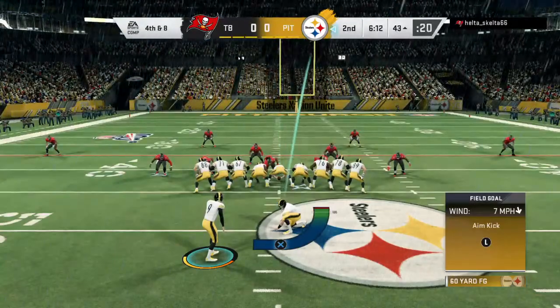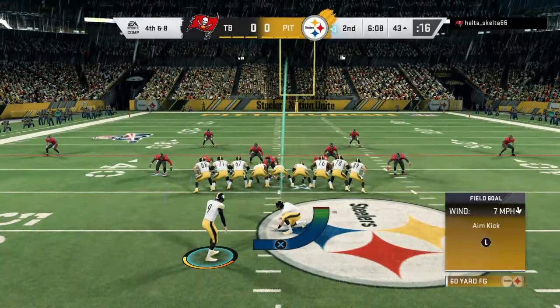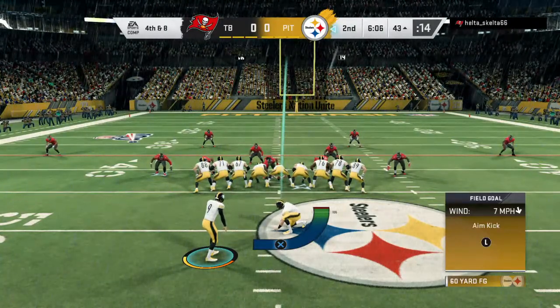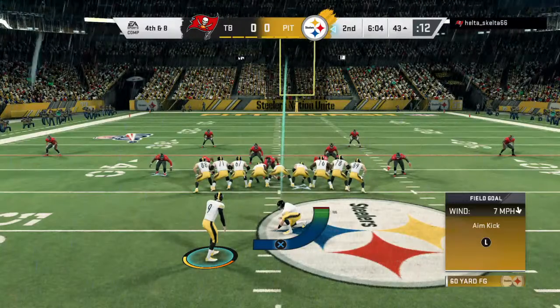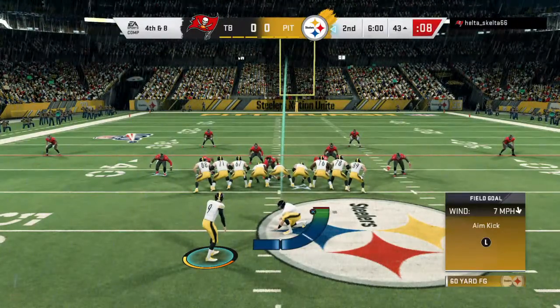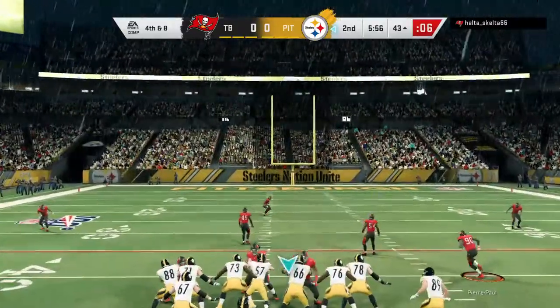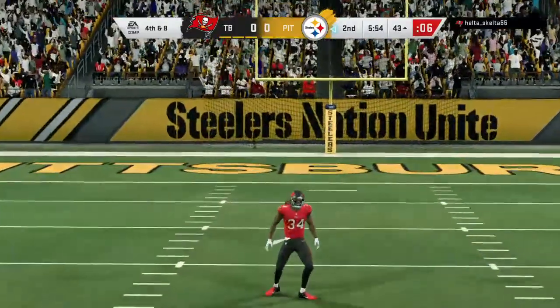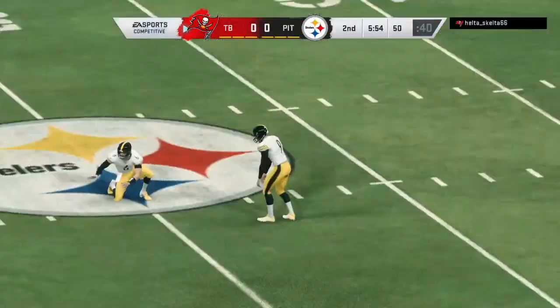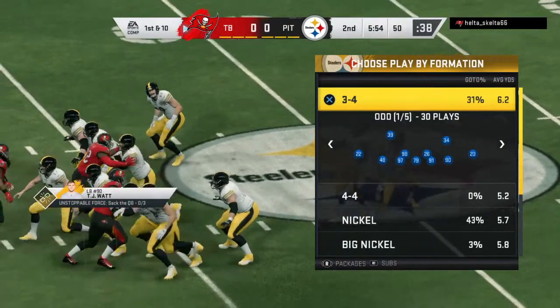So on trots the field goal unit, and wow, this is going to be a challenge here. They spot it on the midfield stripe, so it is a 60-yard attempt here. And that one's not going to get there. Not enough juice. An ambitious effort, but it's well short. And this will remain a scoreless game.